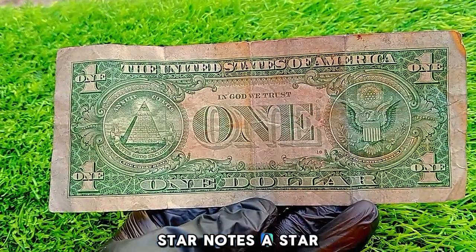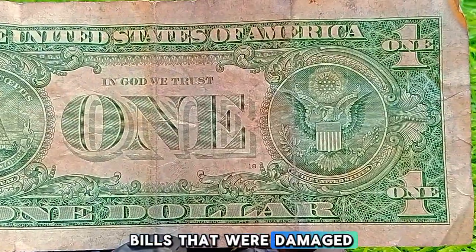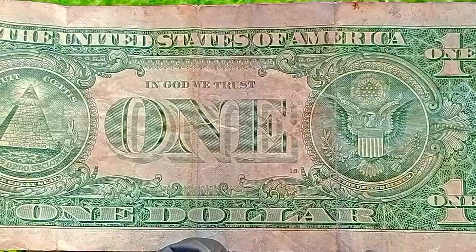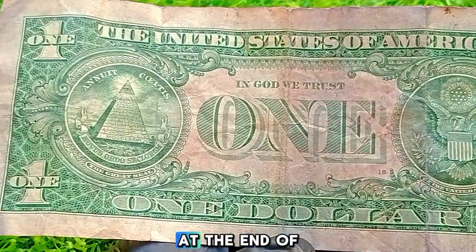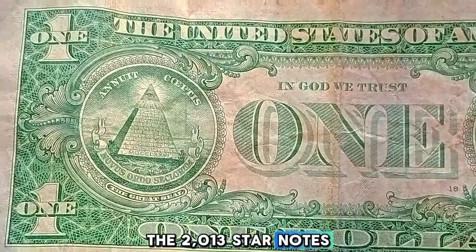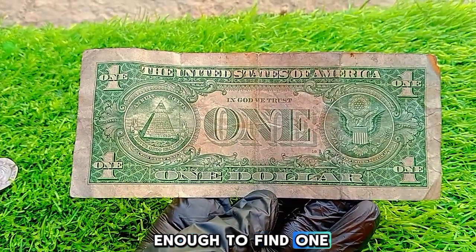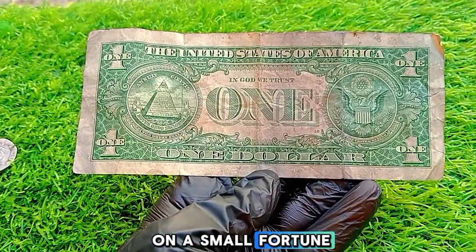Star notes. A star note is a special type of currency that was printed to replace bills that were damaged during the printing process. These bills will have a star symbol at the end of their serial number. The 2013 star notes can be highly valuable if they're in good condition, and if you're lucky enough to find one, you could be sitting on a small fortune.